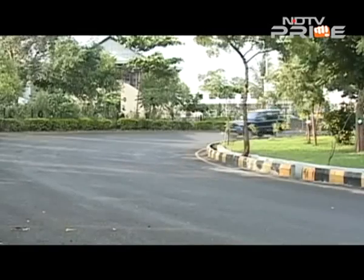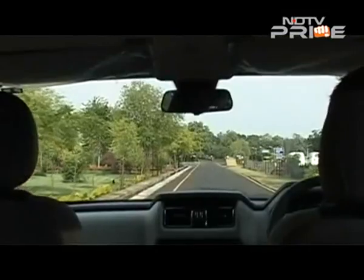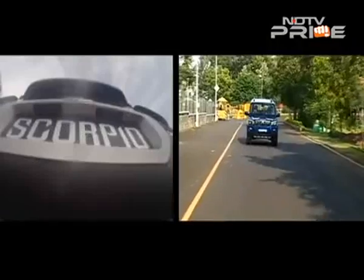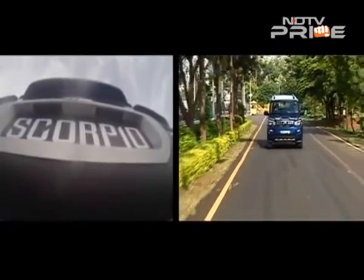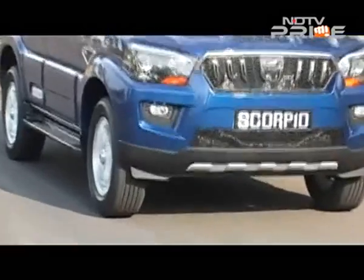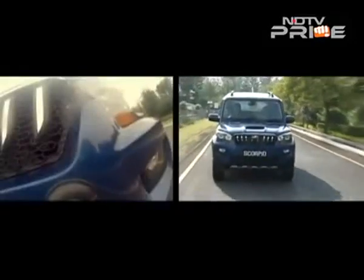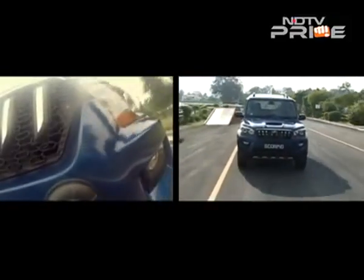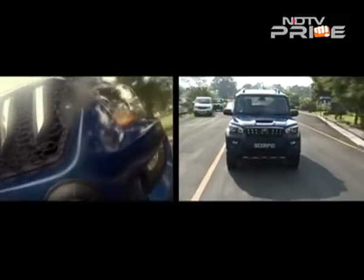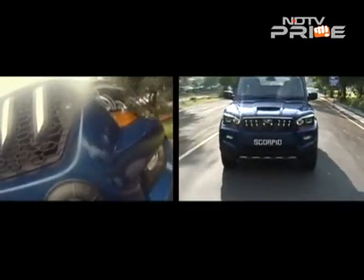So what does all of this mean for the drive performance of the car? Well, for starters, let me tell you, the engine is unchanged. It's the same 2.2-litre M-Hawk that powered the flagship Scorpio in the past that has been retained. The base version, the S2, will get the old 2.5-litre engine. But back to the 2.2 M-Hawk, it is a good workhorse with plenty of grunt and go. The car with me was two-wheel drive, but there is a new four-wheel drive system that can be activated on the fly.